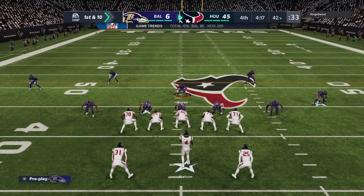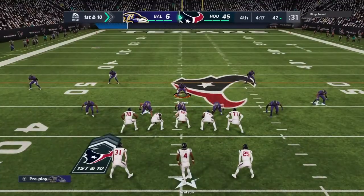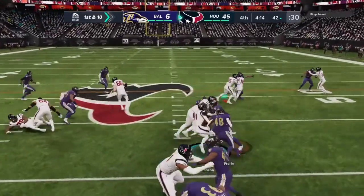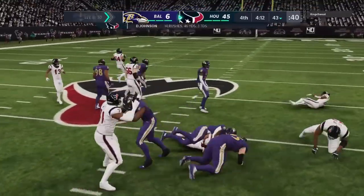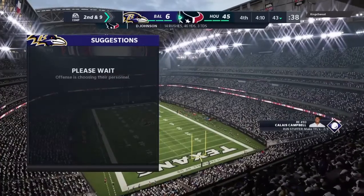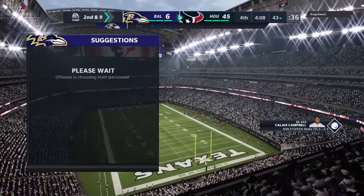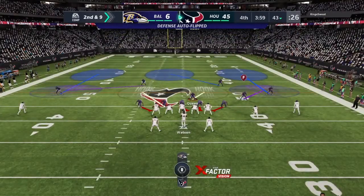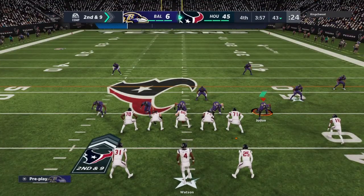Watson will bring up the Texans here, 1st and 10 at their own 42. He'll start with a handoff to Johnson. And not much there at all. Maybe a yard up to the 43. But Johnson, the ball. Well, Brandon, pace comes into play now because they've got the advantage. They've got the football. But they've got to be very careful about what speed they're going to play.